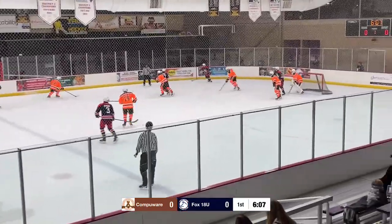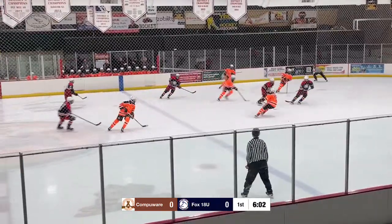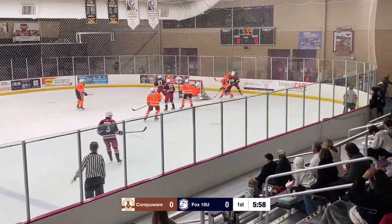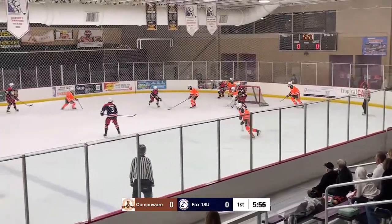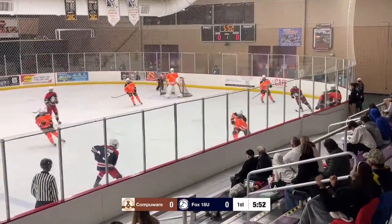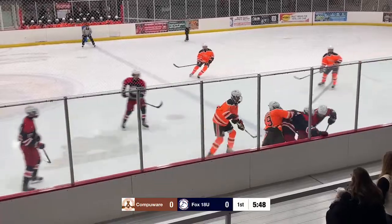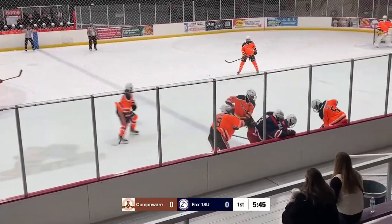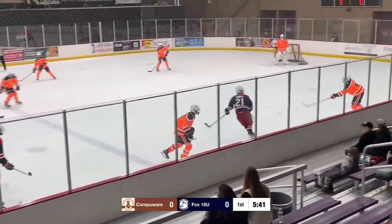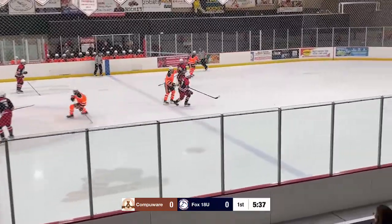Face-off win to Ryder Vargas. Moves it up. And a little turnover there, caused by the relentless, nice little spin around shot by Drew Fabry. Byrne fighting on the blue line to keep that puck in Fox possession. Mason Noble comes over to help. Byrne eventually gets a stick on it. Doesn't quite get as deep as I know he would have liked.